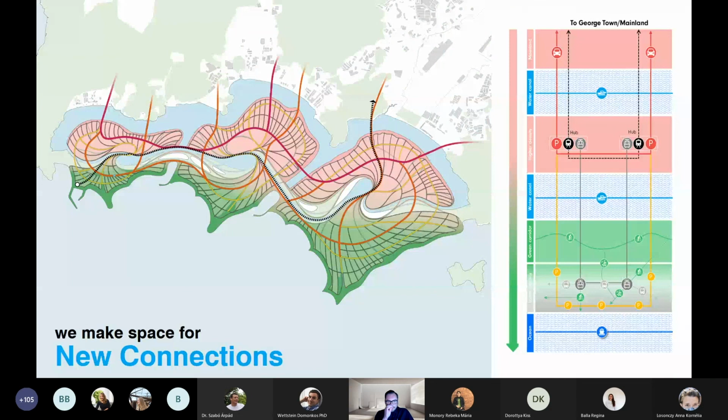And this is a diagram about that idea of splitting the means of transport. So basically the red suggests that you can enter the island by car, but then there is a gradient and a borderline, so to speak, where we would introduce car-free zones and only electric vehicles or other means of future public transport would be allowed there. So it was this idea of creating a transition between what we are used to today and what we should be doing in the future.